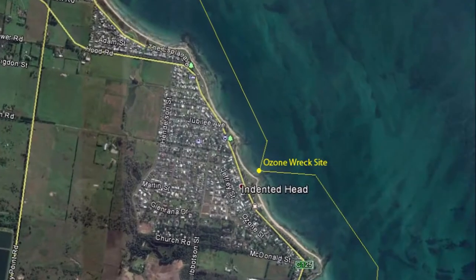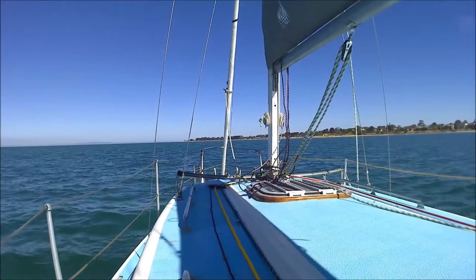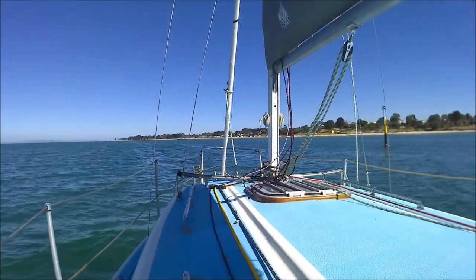The best approach is from the northeast, with the water becoming too shallow at around 20 metres from the wreck.